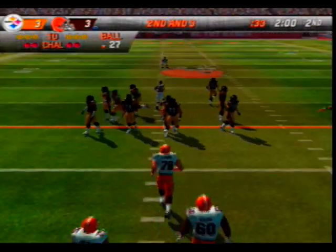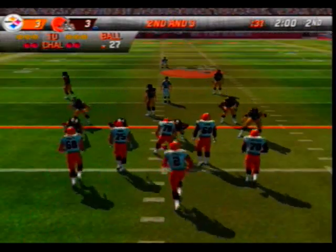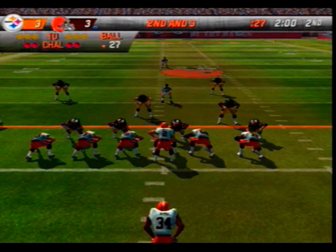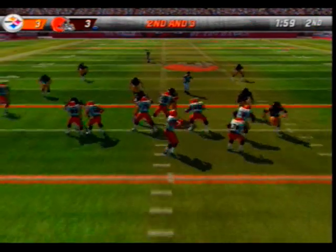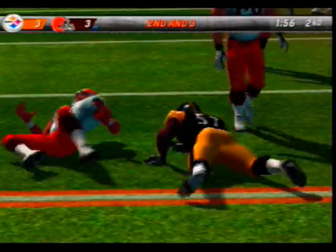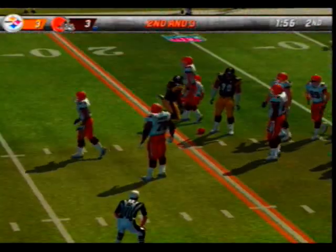And we've reached the 2-minute mark. Ball on the 27-yard line. Only one man back. Dropping back. Pressure got to him as he throws. Incomplete as the defender knocks it away.